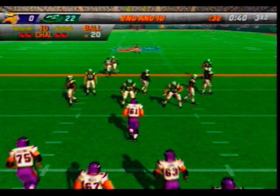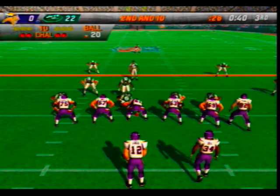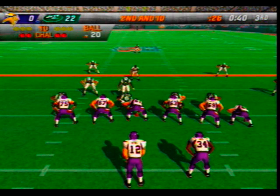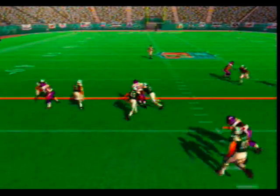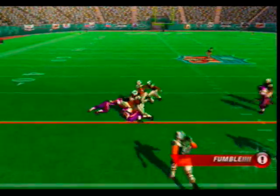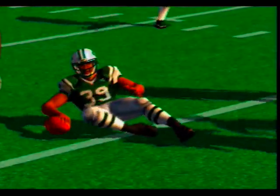Second and 10. Ball on the 20-yard line. Number 12 will work out of the shotgun. With the throw, and he hits his target. Fumble. The Jets grab the live ball. Good play by the defense to recover the fumble.